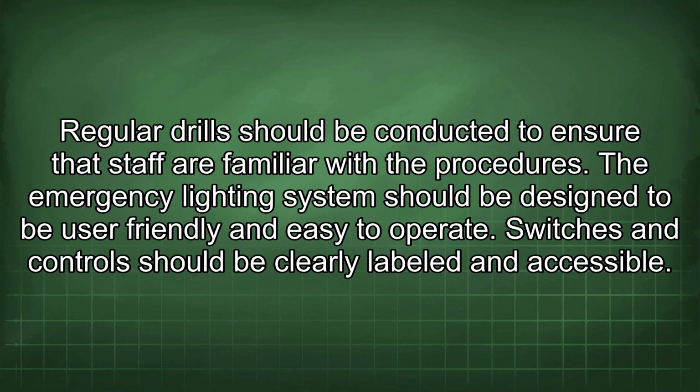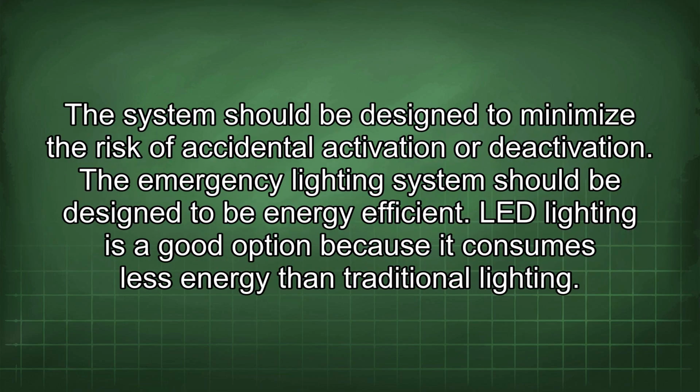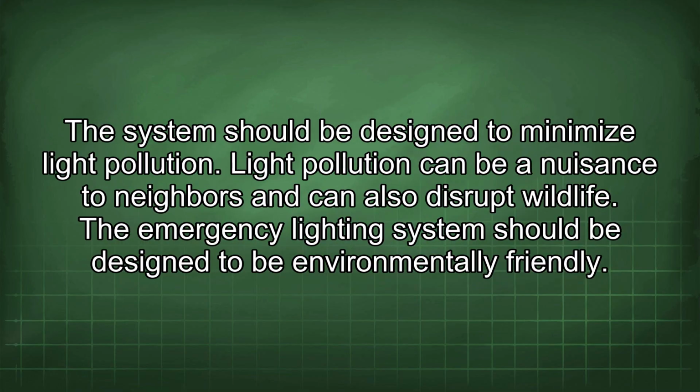The emergency lighting system should be designed to be user-friendly and easy to operate. Switches and controls should be clearly labeled and accessible. The system should be designed to minimize the risk of accidental activation or deactivation. The emergency lighting system should be designed to be energy efficient. LED lighting is a good option because it consumes less energy than traditional lighting. The system should be designed to minimize light pollution. Light pollution can be a nuisance to neighbors and can also disrupt wildlife.